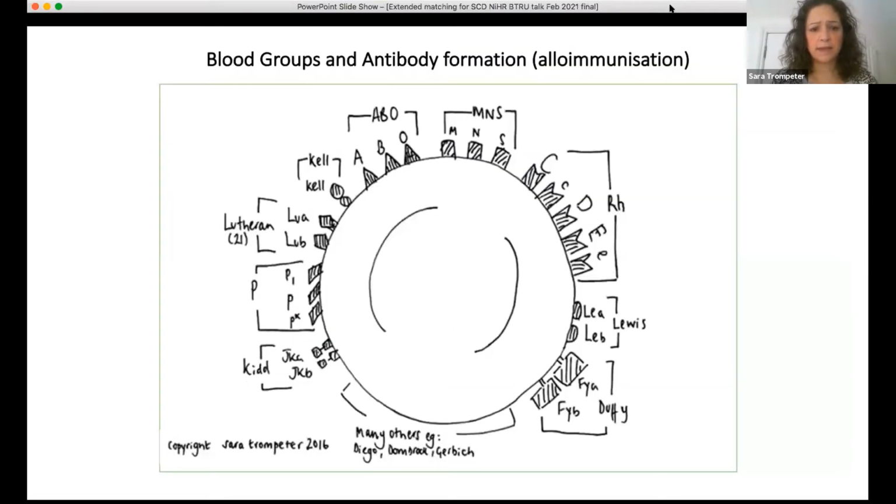Next slide, please. So just going back to your basic science, you're all scientists, I don't know why I'm doing that, but these are your blood groups, or some of your blood groups. There's many more than we have, and for sickle cell disease, we routinely match against the ABO group, the full RH group, and KEL. So we would give blood compatible for that.